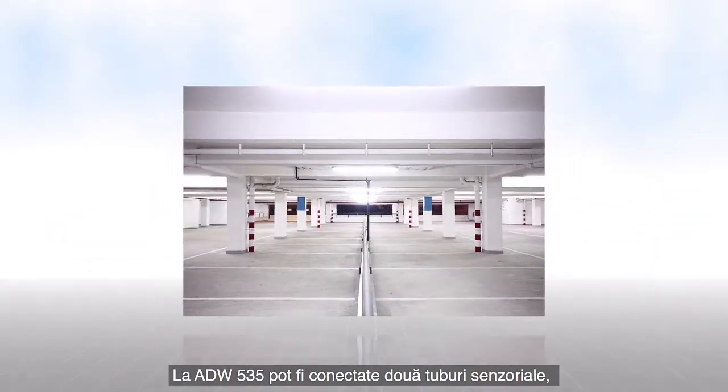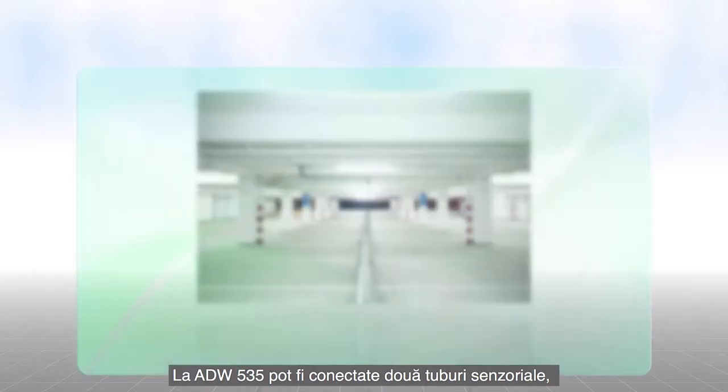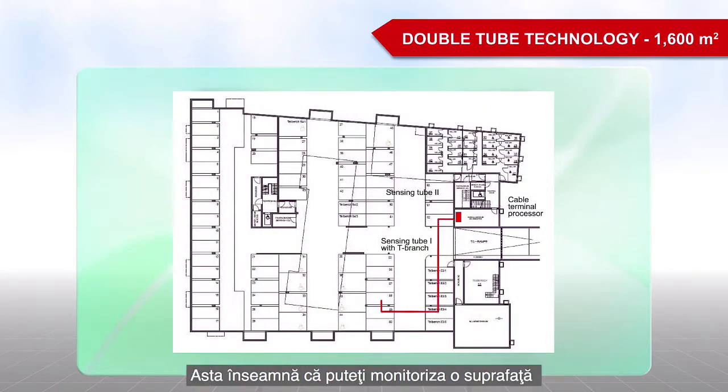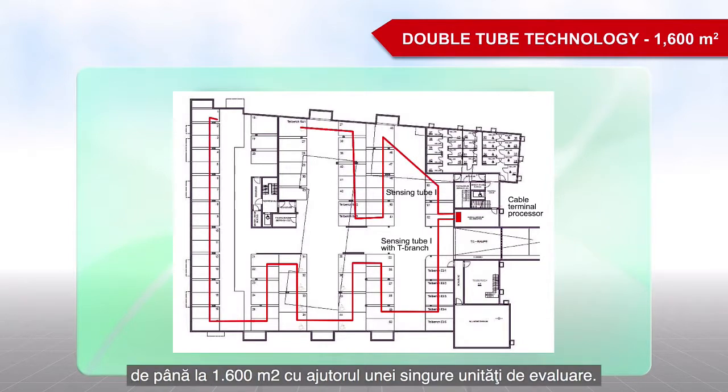Two sensing tubes can be connected to the ADW 535, which is known as double tube technology. This means that an area of up to 1,600 square meters can be monitored with one cable terminal processor.